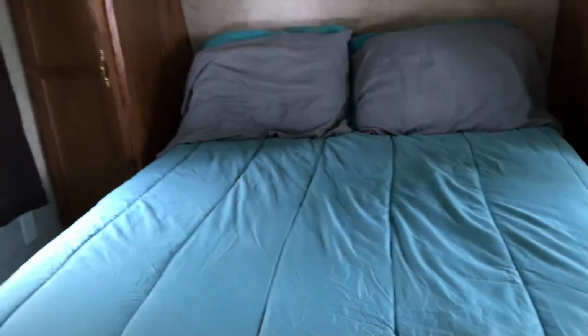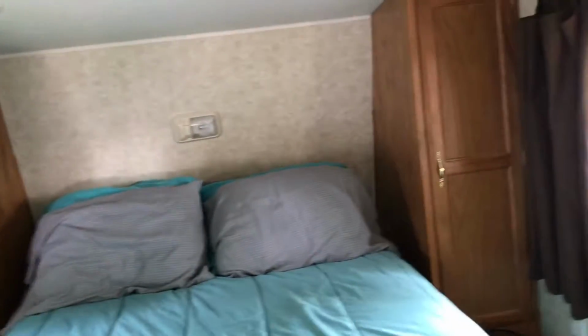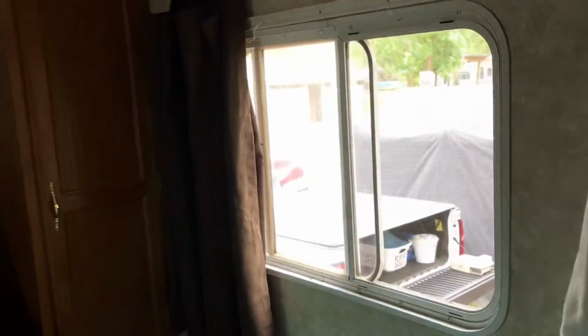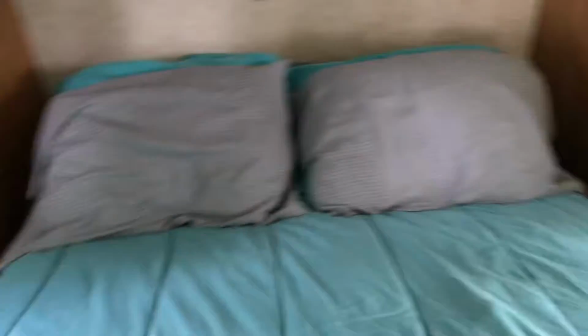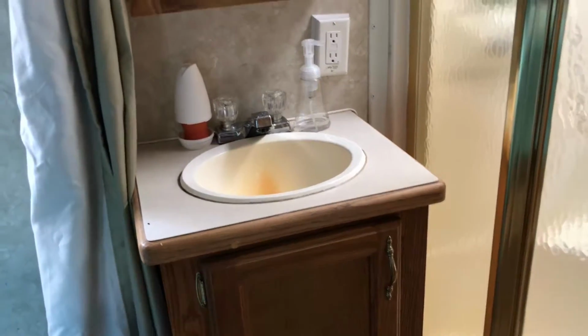Here's our bed. And it has two cabinets, his and hers. And some windows on both sides. Then you spin around. It has a little sink right here. And that's not dirty. We run off of well water, and it's very hard water. So it's just stained.